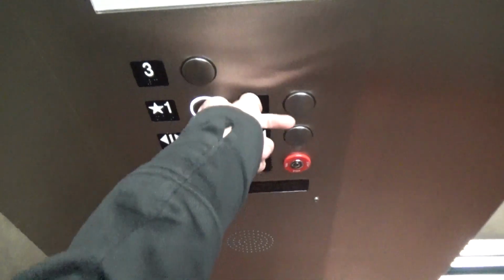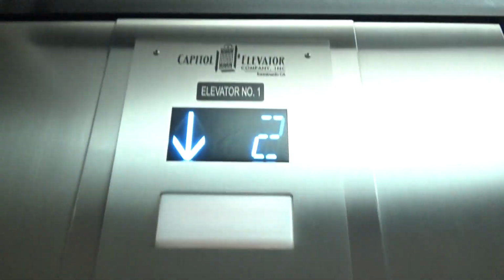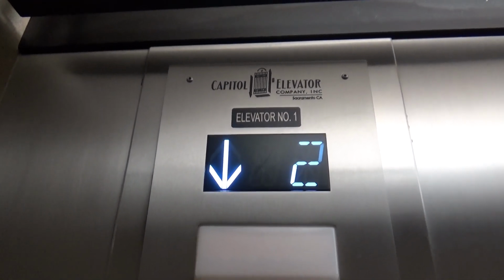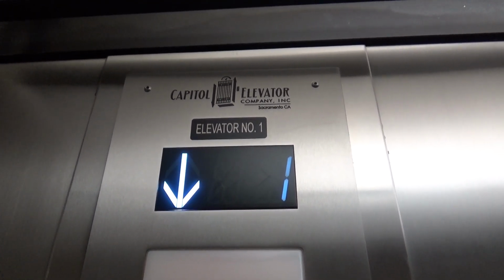Dover black buttons that were modded. 2 Scripps Drive, Sacramento, California. Capital Elevator modernized these. I find it interesting. This bank, the elevators are very far apart.